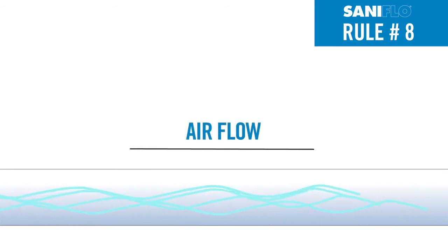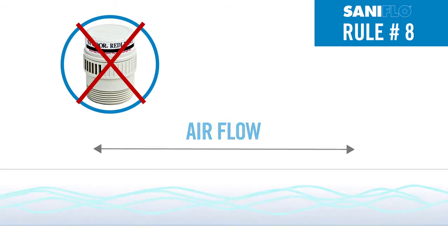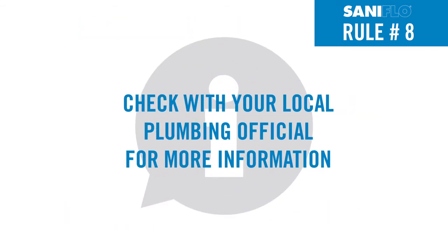Rule number 8. Ensure that air flows freely in both directions for proper venting. Do not use one-way, mechanical, or Studor vents, as these restrict airflow. Neither the Sani Compact nor the SanifloStore need external vents, as both have internal ones. Check with your local plumbing official for more information.